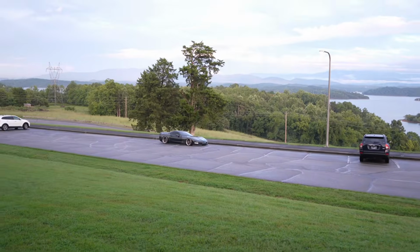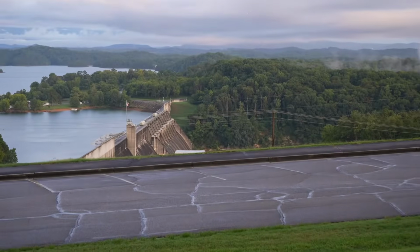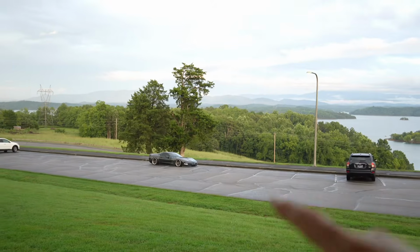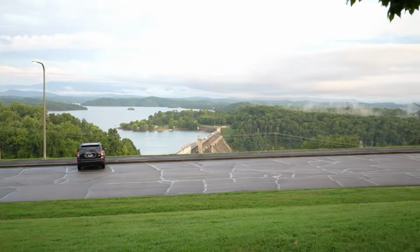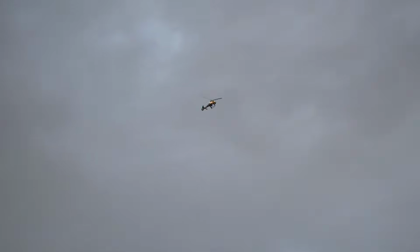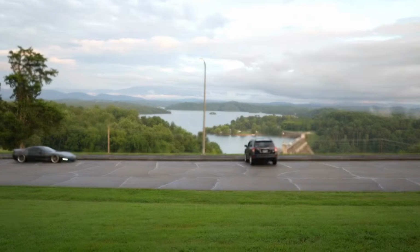Alright, so this spot is called Douglas Dam in Sevierville, Tennessee. I'll put a screenshot right here so you can see. You really can't go wrong where you park here. There's this parking lot up here. There's a parking lot below by the dam, which is also another cool spot. But if you're wanting to get to this parking lot here, you follow the road up here and then you'll get to here. Alright, I'm gonna get some pictures of my car and then I'll take you to our next spot, which is actually just over there on the lake.